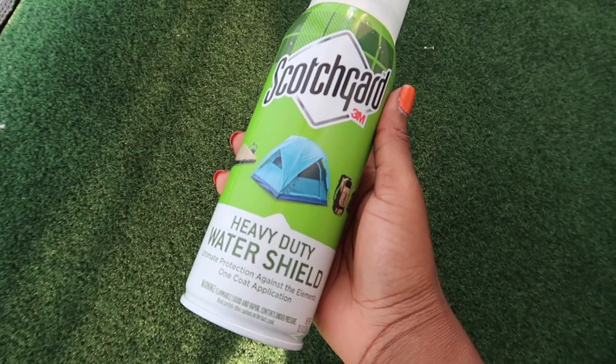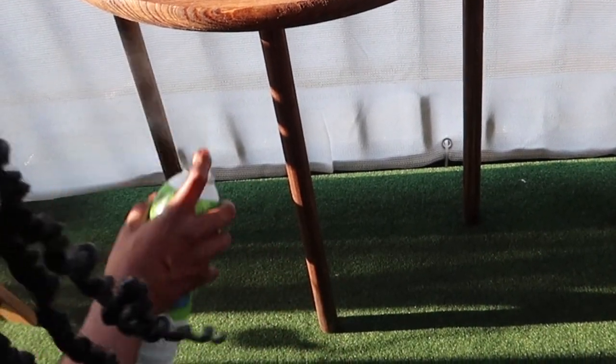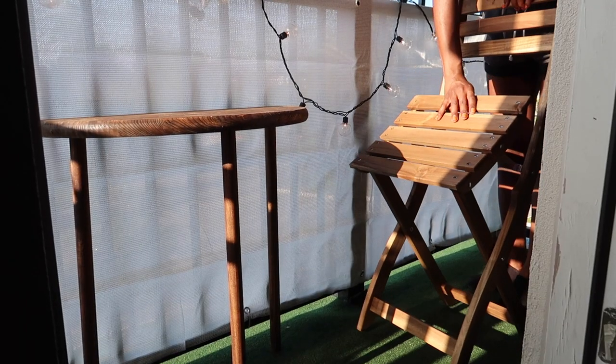This is Scotch Guard that we're gonna be spraying on our patio furniture. Protects it from the rain, and it helps it just dry quicker.